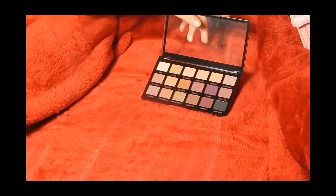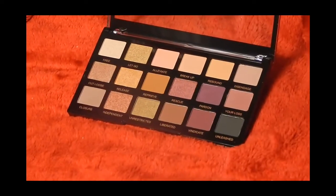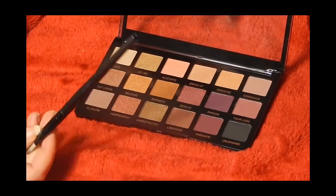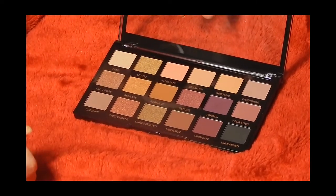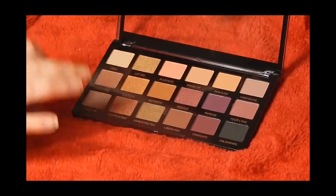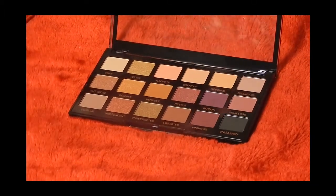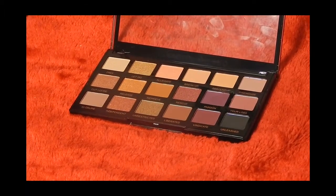The reason that I did purchase this one is because of the purples, like this colour here. I think this is my favourite colour, which is called Rescue in this palette. But a lot of these shades up here spoke to me, so that's why I decided to go ahead and purchase it, even though it was £8. When I say purchase, I mean put it on my birthday list, because I didn't pay for these.